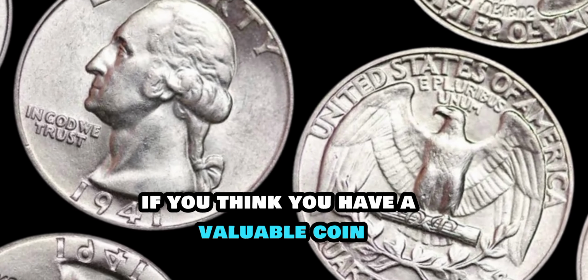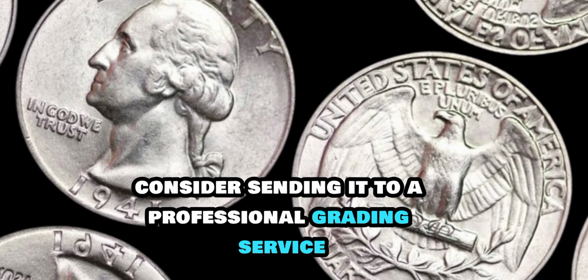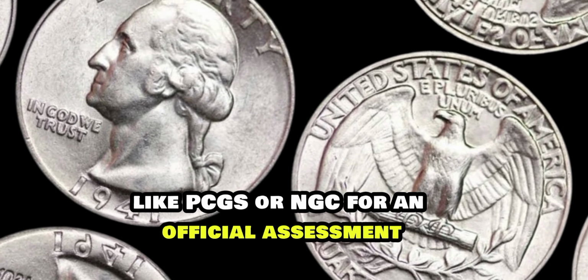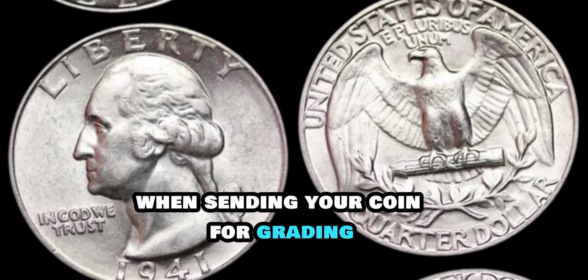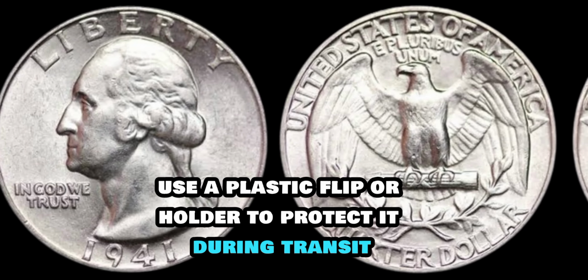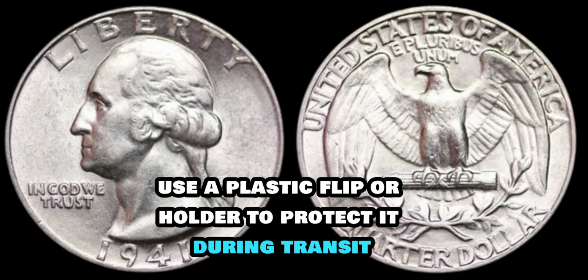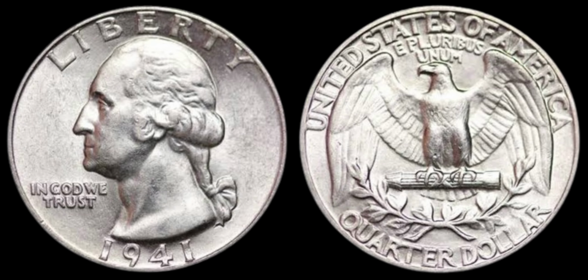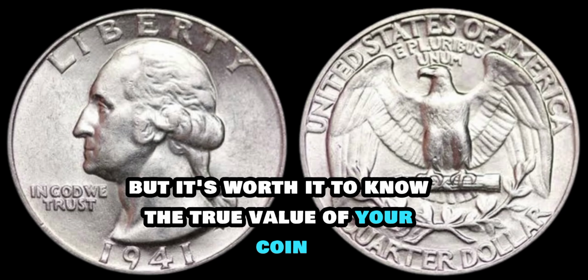If you think you have a valuable coin, consider sending it to a professional grading service like PCGS or NGC for an official assessment. When sending your coin for grading, make sure it's securely packaged. Use a plastic flip or holder to protect it during transit. The grading process can take a few weeks, but it's worth it to know the true value of your coin.